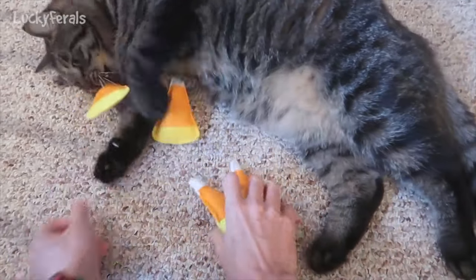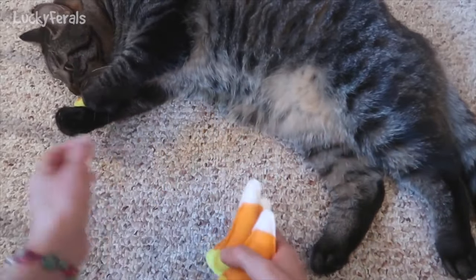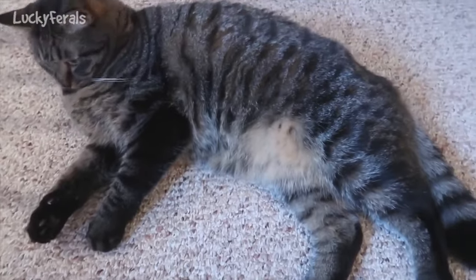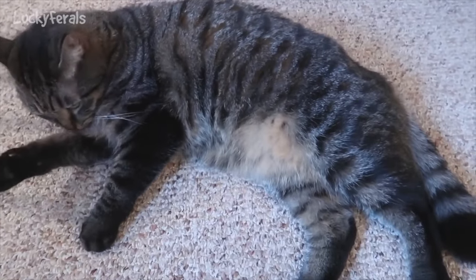Okay, you're not gonna eat it yet. We're not eating it yet. Come on, Simba, we're gonna have it later, okay? When all the other cats are here, and then we're gonna have it.